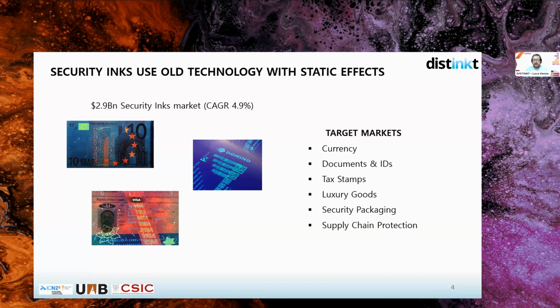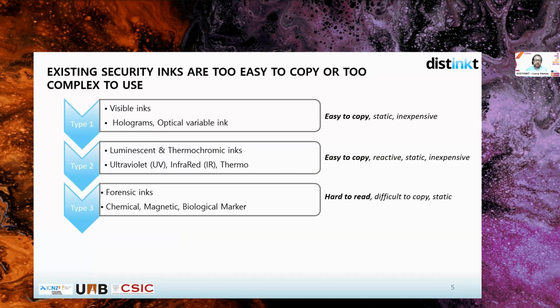But these technologies were generated in the 90s and have become quite old. So if we look at existing technologies, they tend to be either too easy to copy. There's a lot of inks which can change character, can change color, but they tend to be static. So it's a binary effect. And once you can see the effect, anyone who can counterfeit can copy them easily with available inks. Or, like in the case of forensic inks, they're very sophisticated. They use specialized chemicals or biomarkers to tag products, but they're very hard to read, and they need to be sent out to specialized labs to be authenticated, and it's very cumbersome for industry.